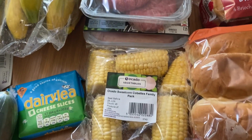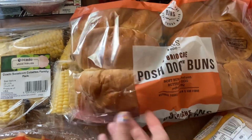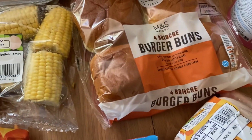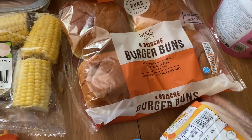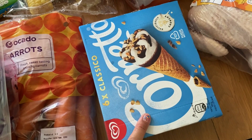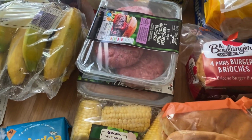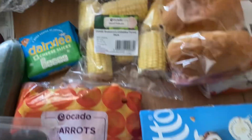And then you could get 4 sides. So I got the corn on the cob. I got some posh hot dog brioche buns. And I got some of the brioche burger buns. So that was 3 sides. And then the 4th side, I got some of these chocolate and nut cornettos. And that was £15. So I got the sausages, burgers, all of the buns, the corn and the ice creams for £15.